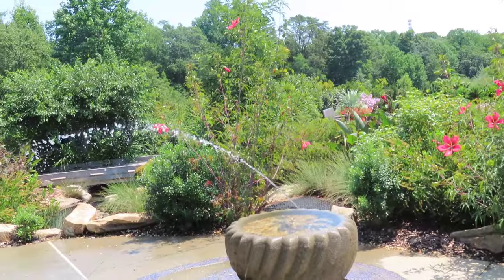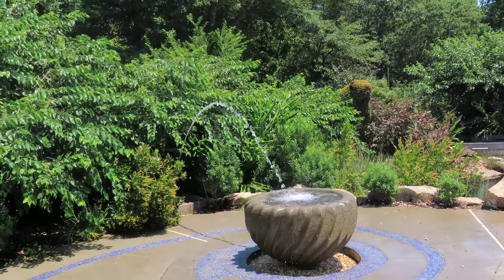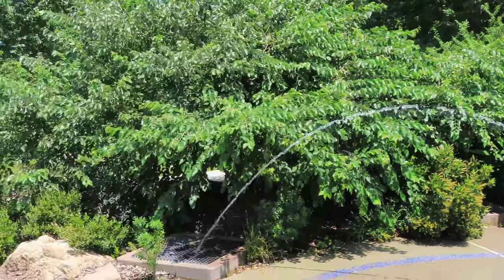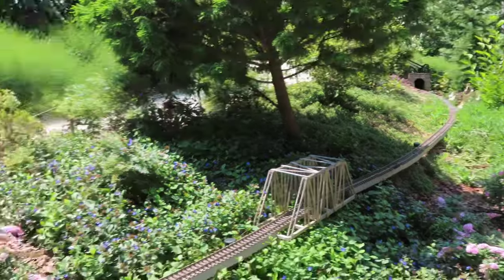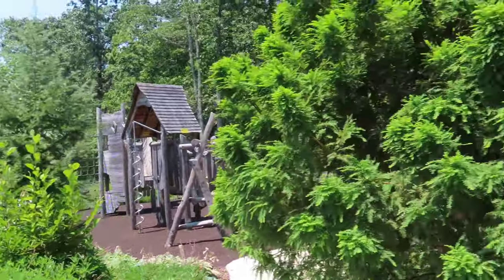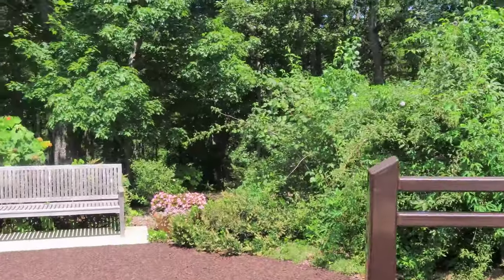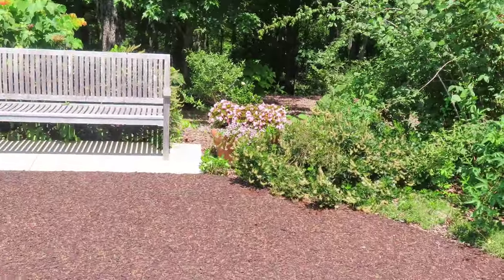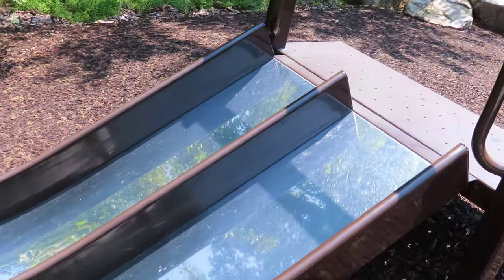There it is. A nice little train that unfortunately is decommissioned. It's not moving. All right, got a little child's play area. Is the ground made of rubber or something? Oh man, y'all kids don't know about these back in the day. You used to burn our asses on these.